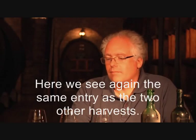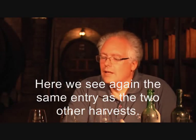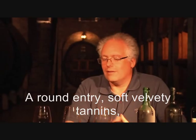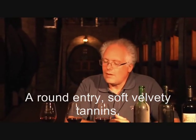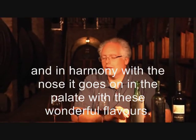Also here the same basic entry for the three wines, this round entry, soft, velvety tannins, and then in harmony with the nose, going on in the palate with these wonderful flavors.